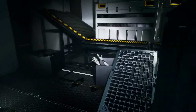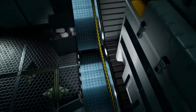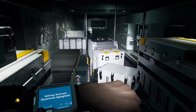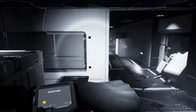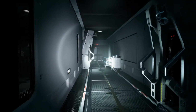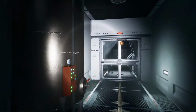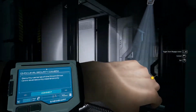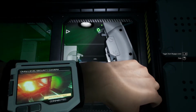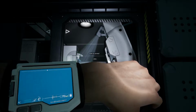Okay, and that's all. And we need to power up this thing. Can I walk on this? No. Is there any... Activate conveyor belt. Maybe if I look through the glass somewhere? Like... No. Here? There isn't a window here. Okay. Okay, it can see me, but can it open the door? No, it can't.